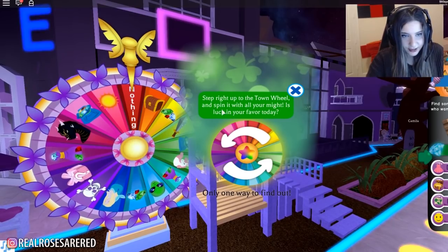Step right up to the town wheel and spin it with all your might. Is your luck in favor today?